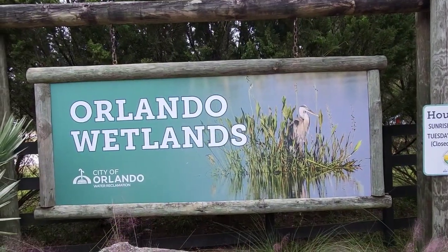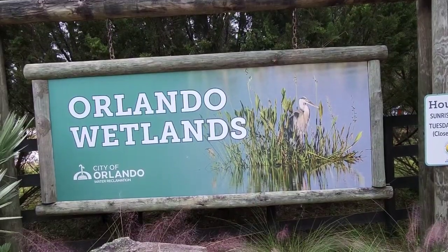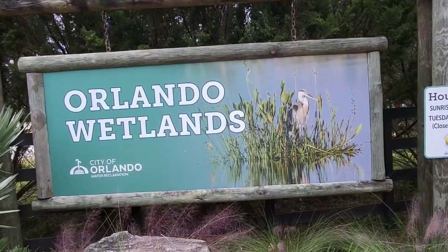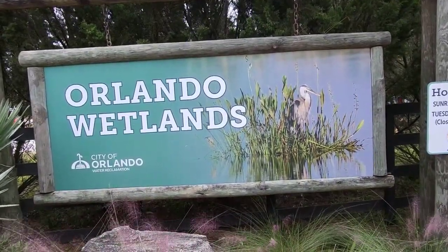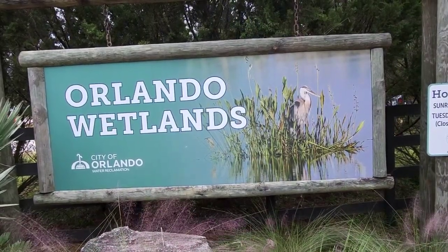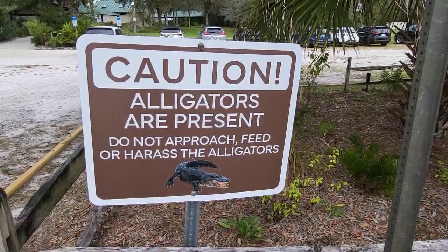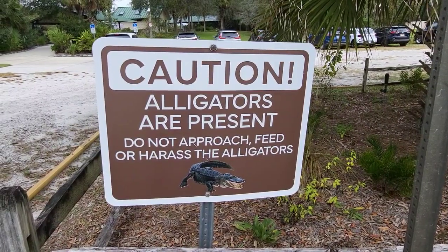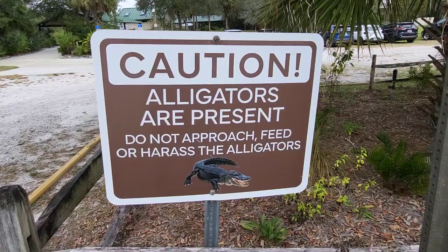Today, taking a little hike or a nature walk in the Orlando Wetlands Park. This is in East Orlando, East Central Florida. And there's potential to see a lot of wildlife, so let's go. First thing, just a reminder, do not bother the alligators.